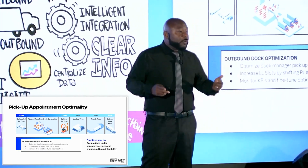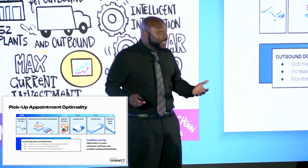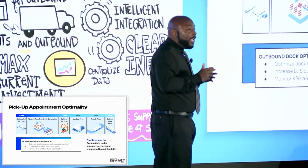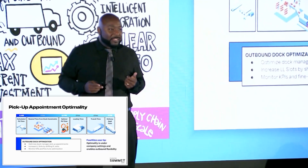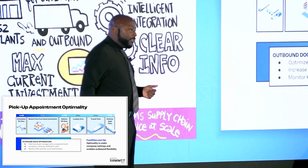And that was a huge focus. And so we were very proud of that. We've seen lots of benefits from that, things like reduced detention, accessorials going away, and freight rate advantages. But then one of our larger carriers came to us and said, thank you, Niagara, for doing this, but when are you going to give me a good pickup appointment time? So that's where we backed into this situation.